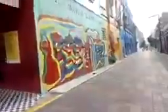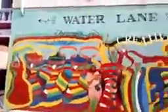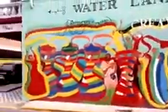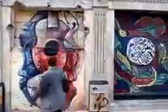Now we're at the corner of Church Street, and going across we will show you some of the other stuff. And here we have the Water Lane sign, and that's Water Lane. Yes, we're still on Water Lane, and those are the beautiful artworks we're looking at. Very beautiful artworks. And as you can see, there are some others right over there.